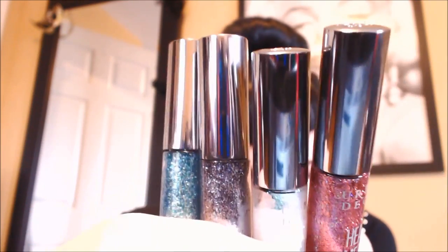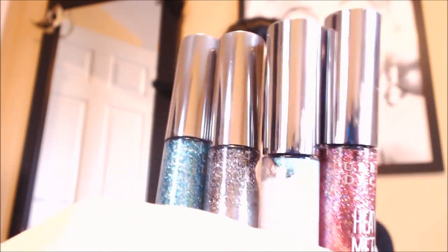Let's see. Now, let me show you something very special. Me and my out of focus life. These are my heavy metal shades by Urban Decay, which I swear by. These are probably the best glitter liners you'll ever find out there in the cosmetic world. But if someone has another recommendation, you are welcome to write it in the comments, because I'm always looking for glitter liners.